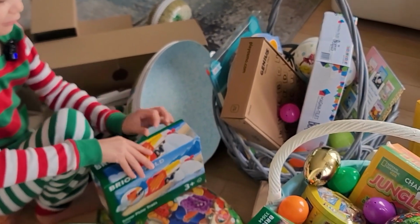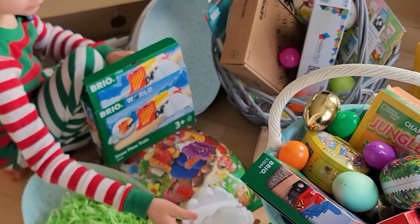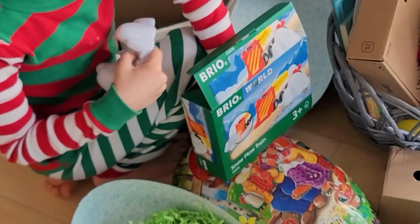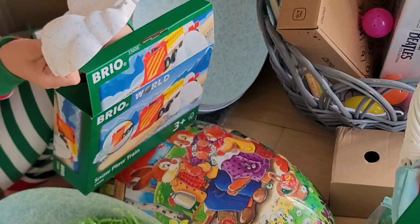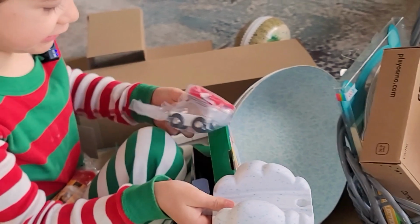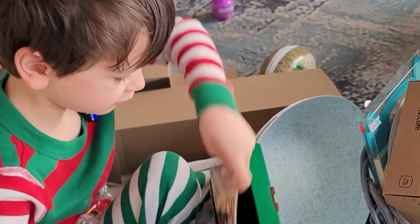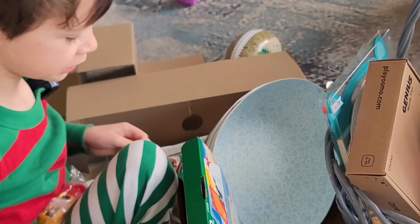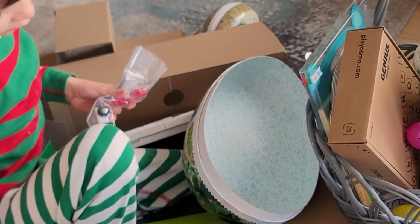Well, I gotta open this Brio set before that, because I like it. Oh, you got some snow! Yeah, but plastic snow. This reminds me of when that parking lot was full of ice and snow. Because this is the book of all the Brios, yeah. And no instructions. Well, now you are going to have to check the ones that you got from Easter.